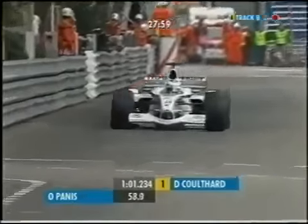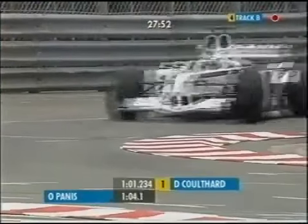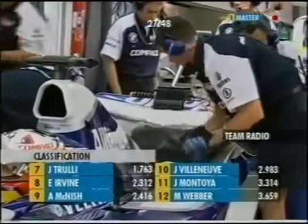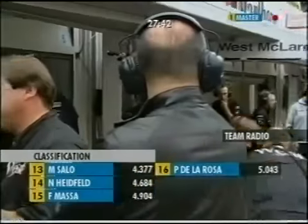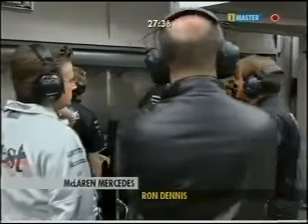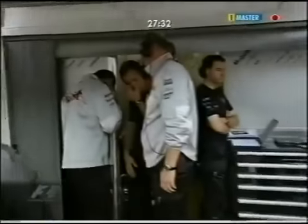Work continues on Juan Pablo Montoya's Williams in pit lane. Just catching a little bit of Montoya speaking, but not very much on this occasion. Only the second time that he's been to Monaco. Last year he messed it up, he crashed in the early laps, made a mistake, put it into the Armco barrier, and discovered that driving at Monaco is not as straightforward as it might seem.